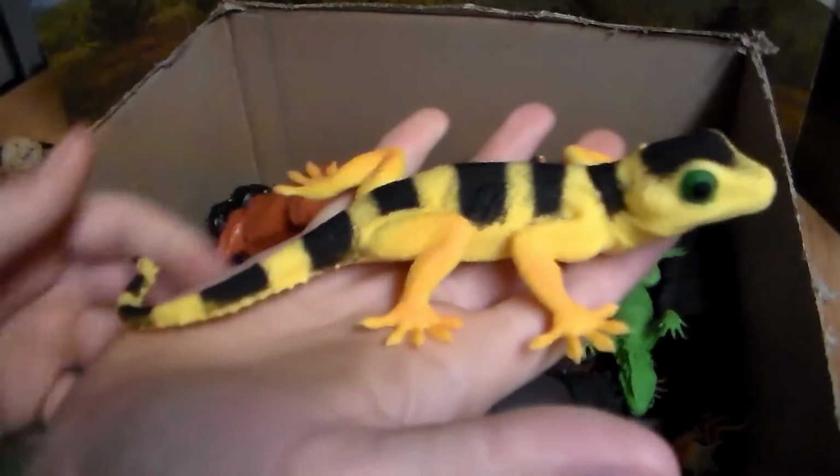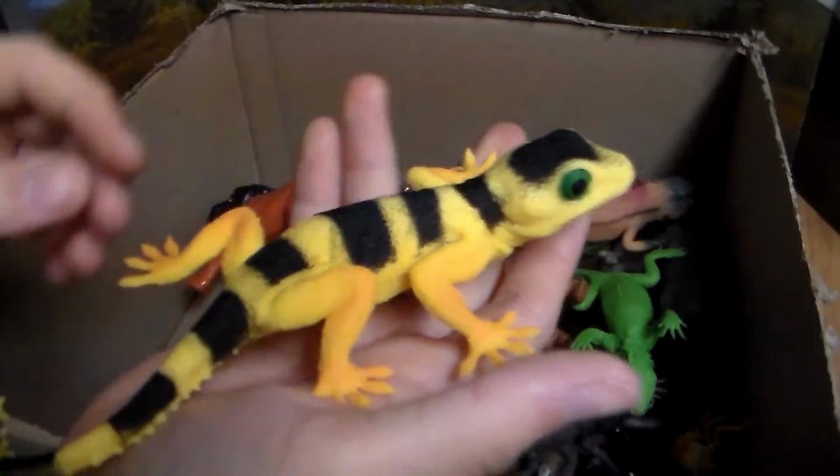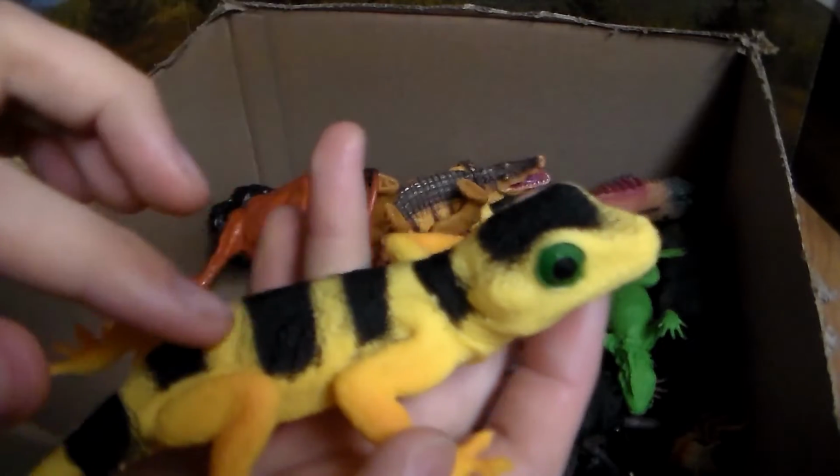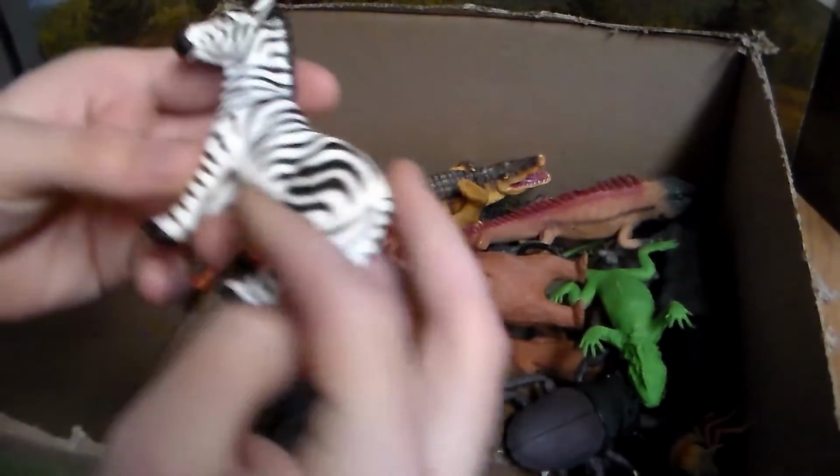Next up, we have this small little gecko. Well, not really small, it's the size of my hand, but you get the gist of it. We have this beautiful little gecko with the green eyeball, yellow coloration along with the black coloration. Next up, we have a little baby zebra.